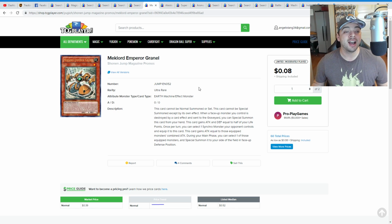I have a ton of these. I bought, I held, I didn't tell nobody, because one day, maybe synchros become a thing again. Maybe the effect: it cannot be Normal Summoned or Set. This card cannot be Special Summoned except by its own effect. When a face-up monster you control is destroyed by a card effect and sent to the Graveyard, you can Special Summon this card from your hand.